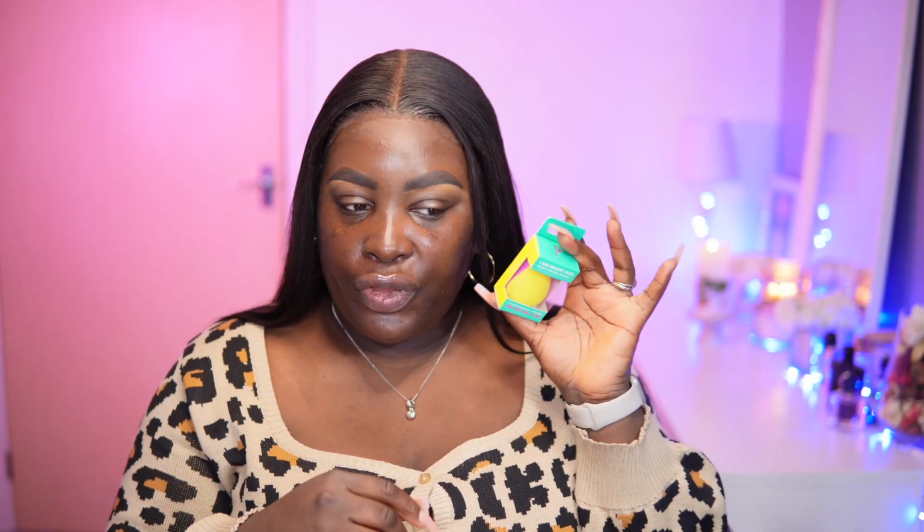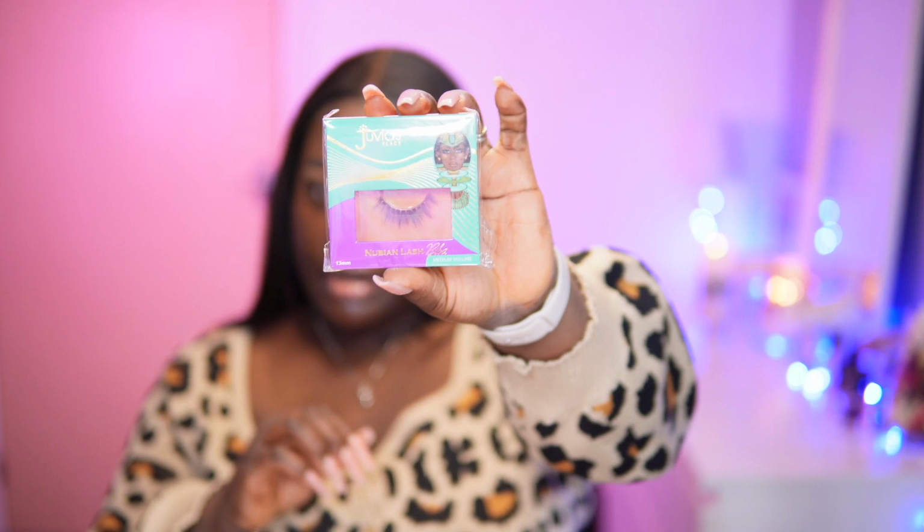Packaging is true to Juvia's Place form. I got the I.A.M Magic Duo sponge, and I think this is number 1 because it's sponge 1. As I mentioned, it's got 5 functions, which are blend, conceal, sculpt, set, and finish. Perfect for cream, liquid, and powder foundation. Oh geez, these are really small. This is the set of eyelashes, the Bieber version.